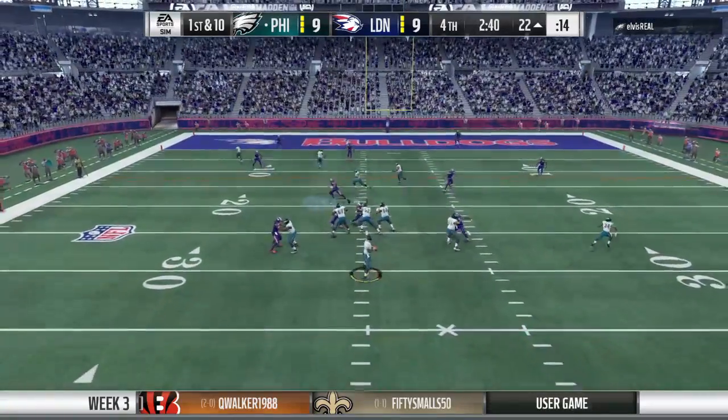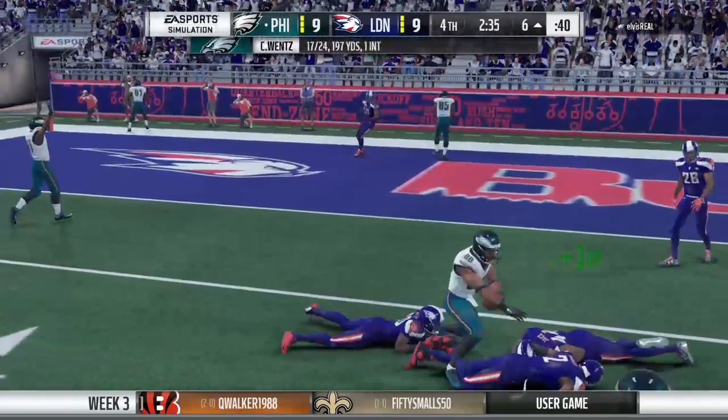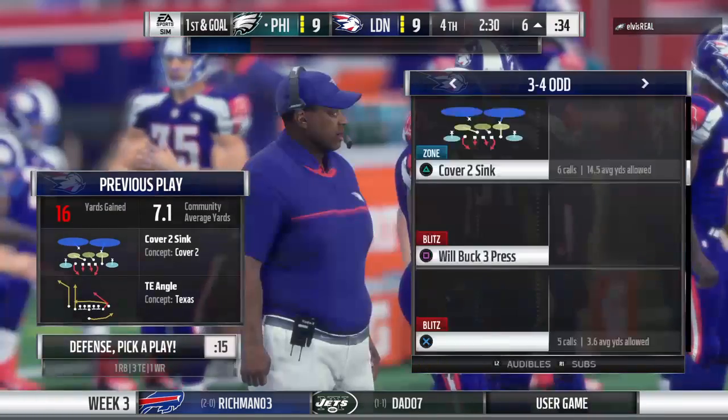Now Wentz. And this is caught at the 8. And he will be brought down at about the 6-yard line. Another nice gain, 16 yards there, and a first down again.